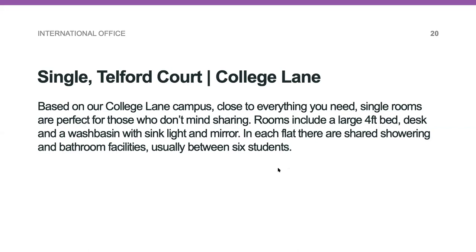The kitchen is shared between all six residents as well. But because you're obviously sharing a bathroom with more people and you're sharing a kitchen with more people, you obviously are paying a slightly cheaper price.